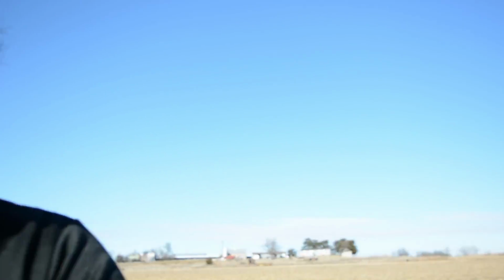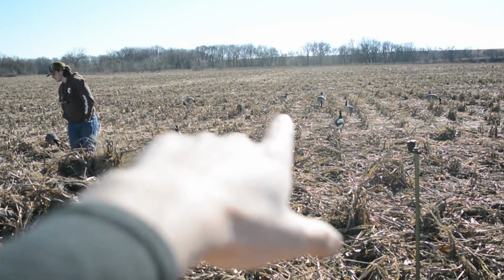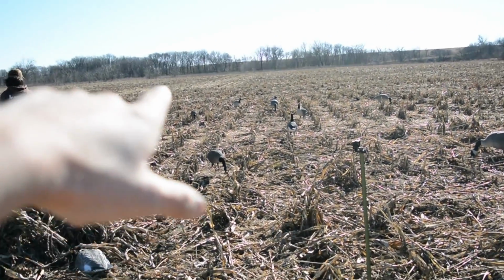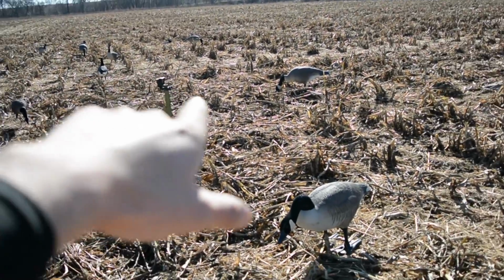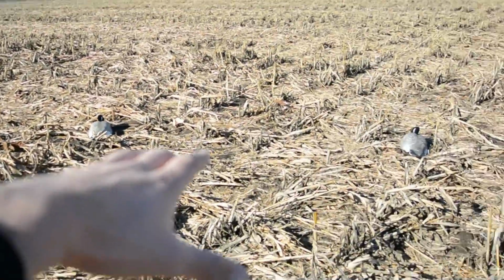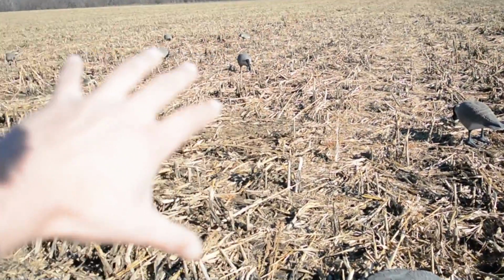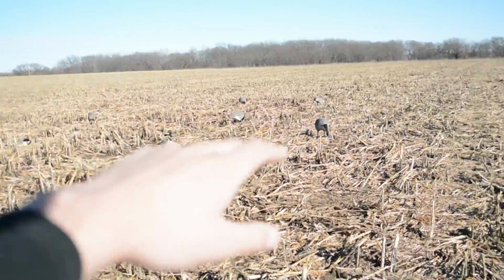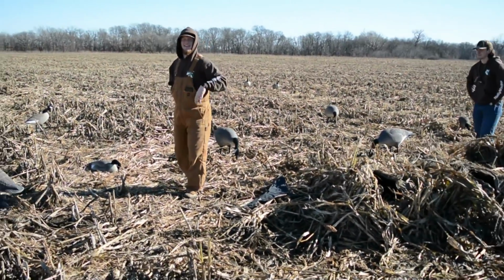So this is what it looks like here. We got the blinds right here, obviously. We got the full body feeders and some actives right there. There's some sleepers along the edge, kind of on the outside. Behind us we got some sleepers right here. And then on this side, more feeders, actives here and there, with some shells out there. And then right out there in the middle is our 3 that landed. Is Luke. Hey, how you doing?